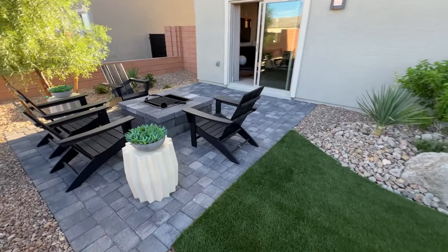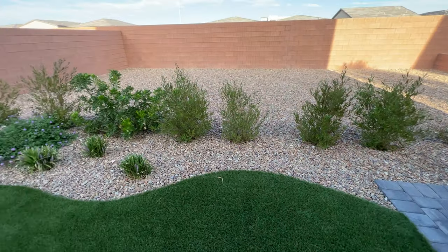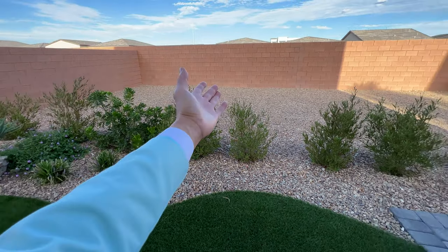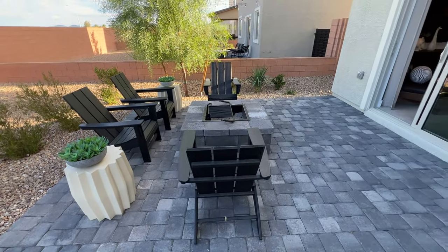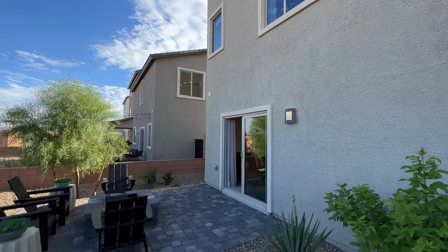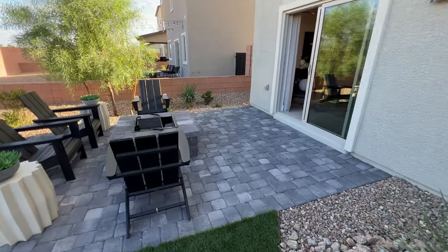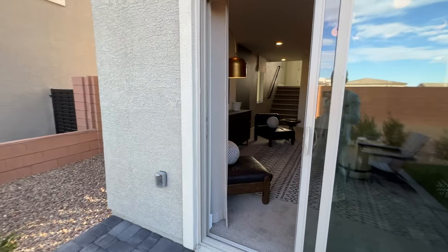Look at this fireplace, guys. This is not included. So they will definitely give you the dirt. It's up to you to make it beautiful. Similar to this. Imagine yourself, there is a patio cover here. Those are the three model homes we will tour in the future.